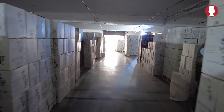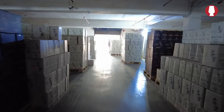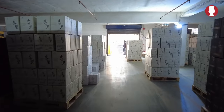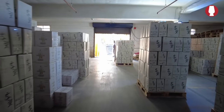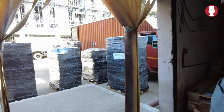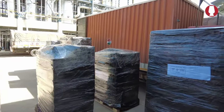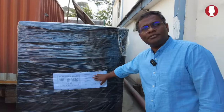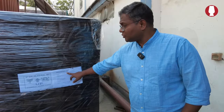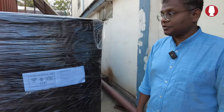Do you have an idea how many bottles are stored in here right now? Close to about 60,000 bottles at least over here at the moment. And those are pallets already packed and kept. The final pallets leave. This is going to Belgium. There's a total of six pallets going to Belgium. This is the first pallet of the six that are going to Belgium.